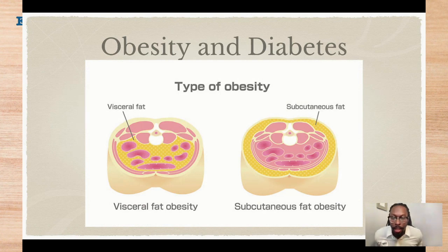Okay, and another thing that is interesting to note is the difference between visceral fat and subcutaneous fat. And understanding this, the difference and the type of obesity, we understand a little bit about the disease, insulin resistance, that happens to us all.